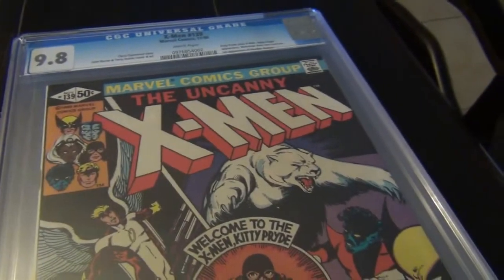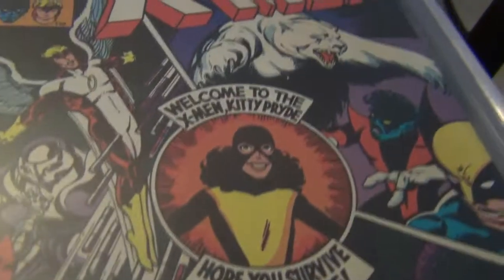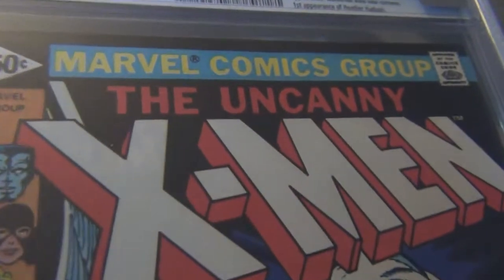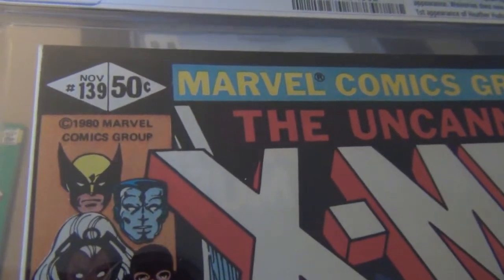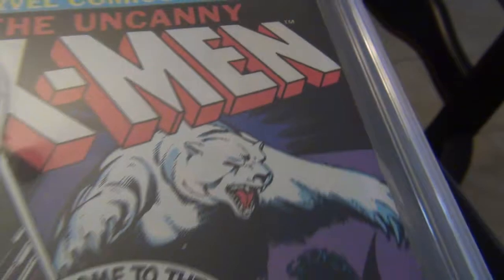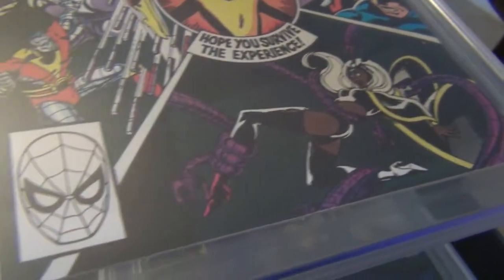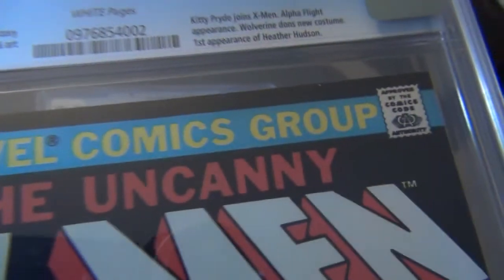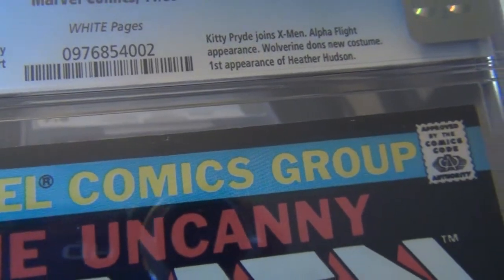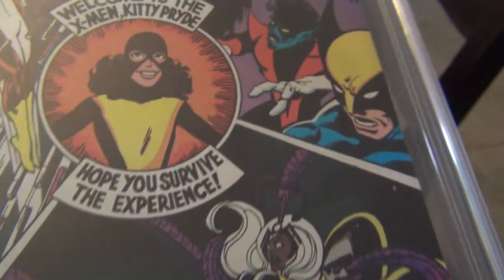Let's go to 139. This is my 139. This issue is also not all that exciting. I think after the big Phoenix Saga run that they had, Claremont and Byrne took a little time off. What's neat about this issue is Wolverine's new costume. No more the yellow costume, and he has the brown costume.